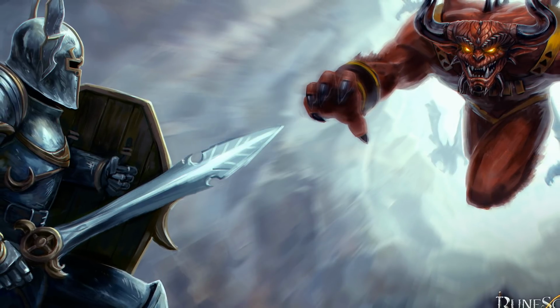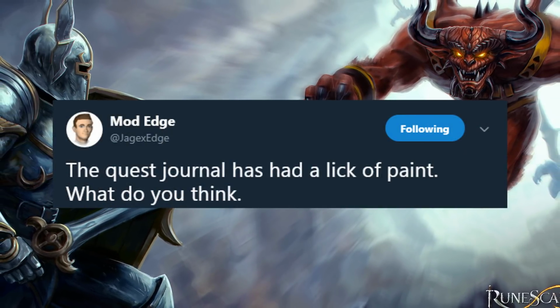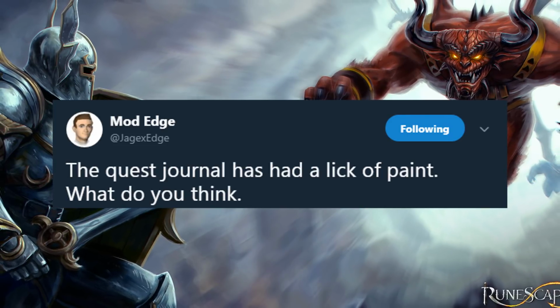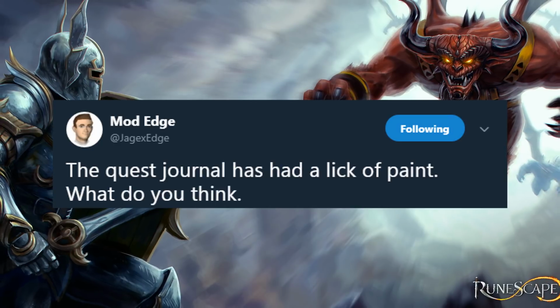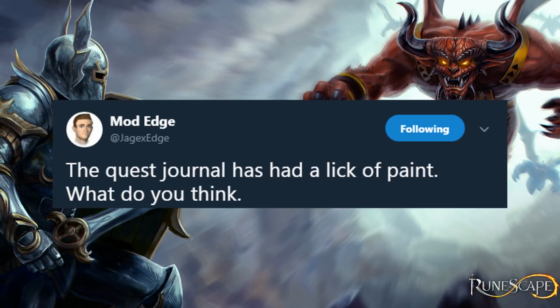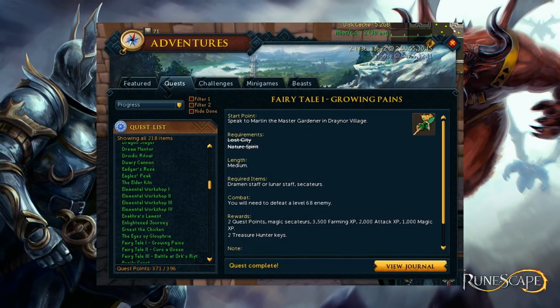Next up, we have a slight change by Mod Edge to the Quest Journal. Now, he does a lot of that interface changing, and he has been doing it for a while. He's done things like shops, the Dungeoneering reward shop, etc. And it's no different here with the Quest Journal. So here he gave it a new lick of paint. You can see this is what it looks like now.